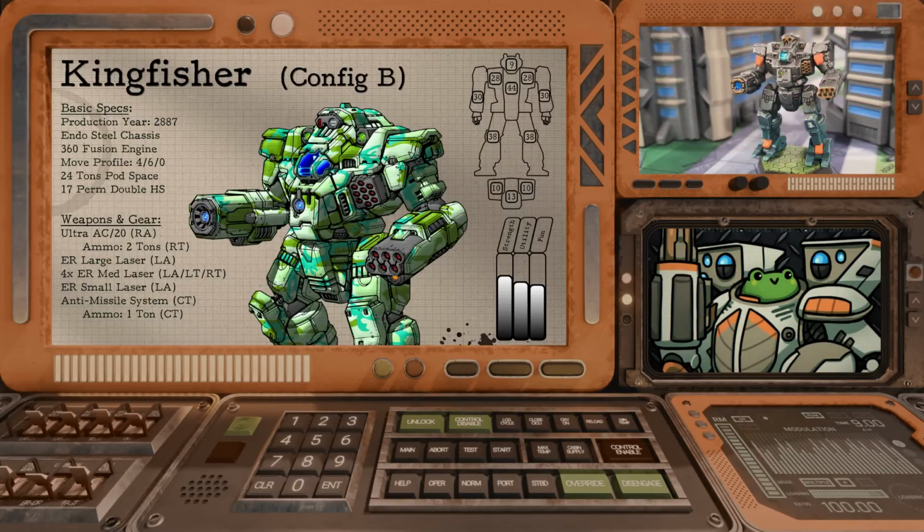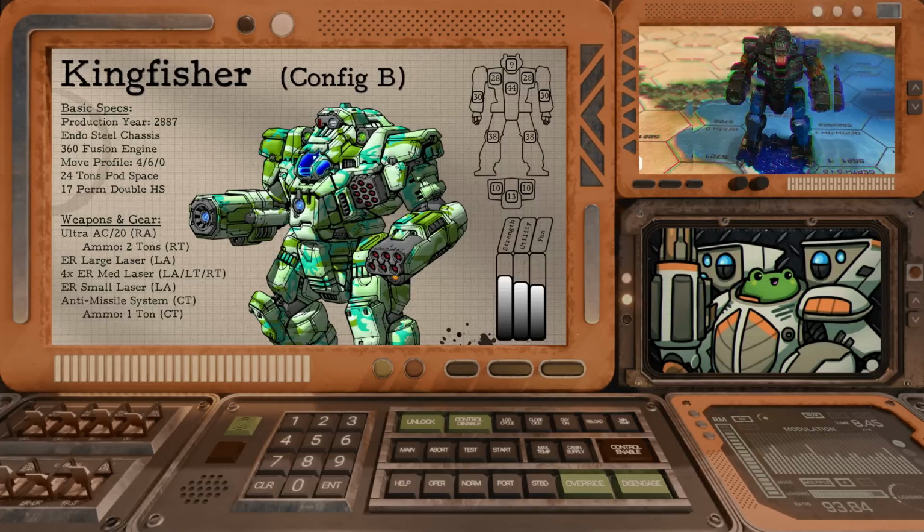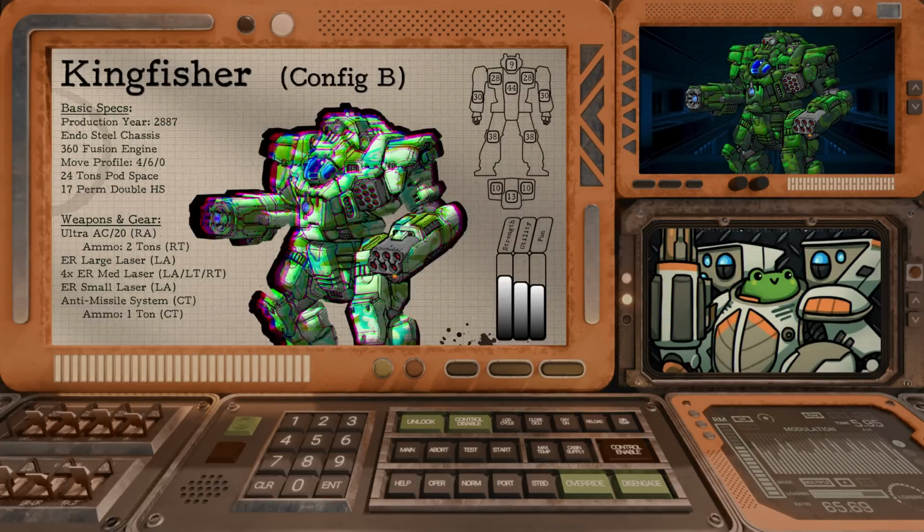While the fun of an Ultra AC-20 is undeniable, its ammunition supply is a serious concern with the Kingfisher B configuration. For a battle mech that is constructed to outlast its opponents over the course of a battle, it feels contradictory to give it a weapon that can be exhausted quickly. It's for this reason that I cannot recommend the B configuration in all but the most niche of circumstances where you have the ammunition nearby.